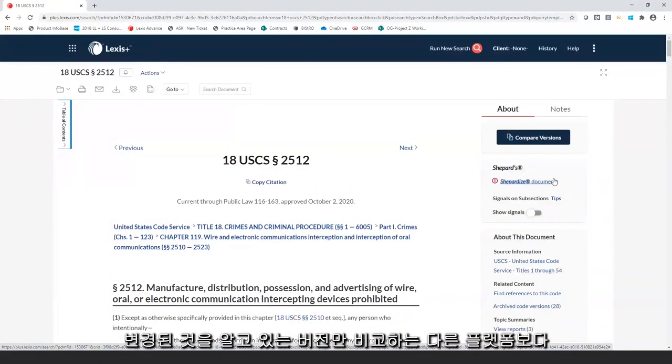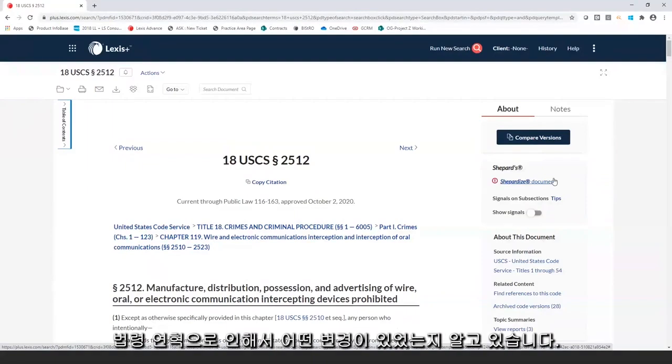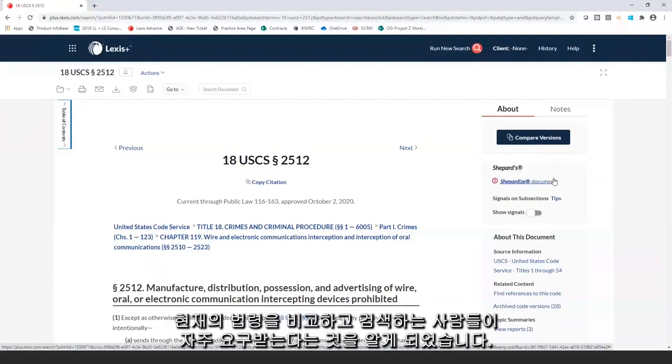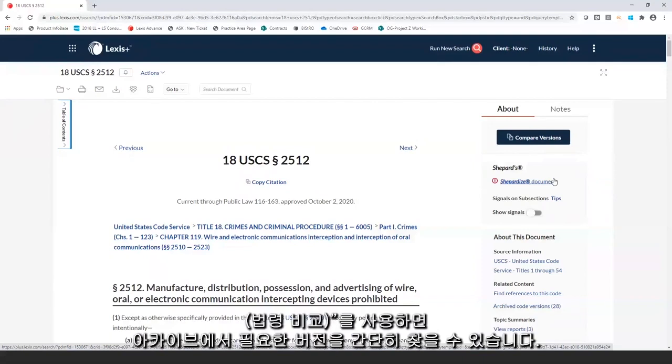And it's a lot more expansive than some similar features on other platforms, which only allow you to compare versions they know had changes made because of the legislative history. In turn, that requires you to know what those versions are. But more often, we found that a researcher is asked to compare a current statute to the version that was in place in a particular year when a particular event happened. So rather than having to do that legislative history research, with Code Compare, you can simply locate the version you need in the archive.